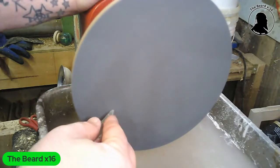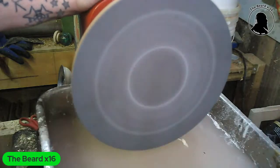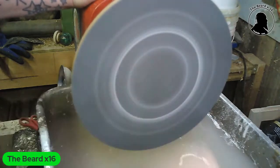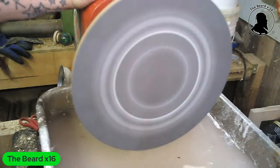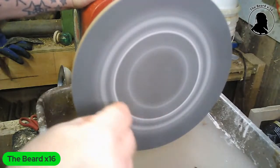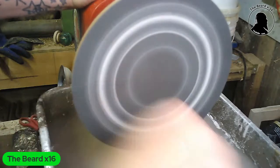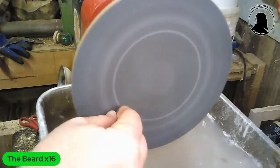Careful. Yeah. Wendy's just said that's a good way to sharpen scissors, by cutting a piece of paper. Very true, Wendy. Should I change this? Yeah. I sharpen scissors with my beard.